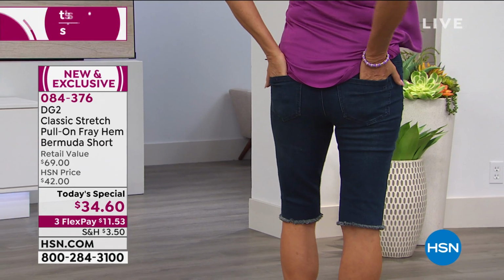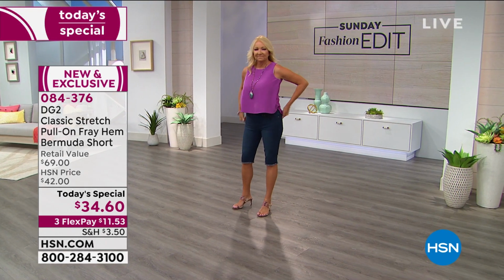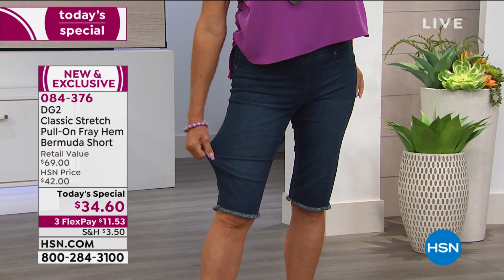And the indigo, not that Regina needs to look slimmer, but don't we all? Nothing like a dark wash. I love that dark wash, like the black or the indigo. That's always where I'm drawn.